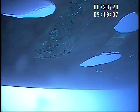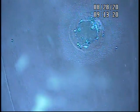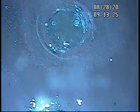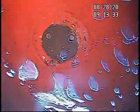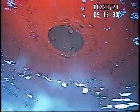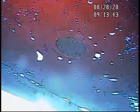Alright, there we go. We have an echo sounder right here. This is an echo sounder. That's correct. Roger. Alright, let's look at it from a different angle. And let's see if we can find a speed log or anything anywhere close to that. It's pretty good right there. Alright, sir. Let's continue on.